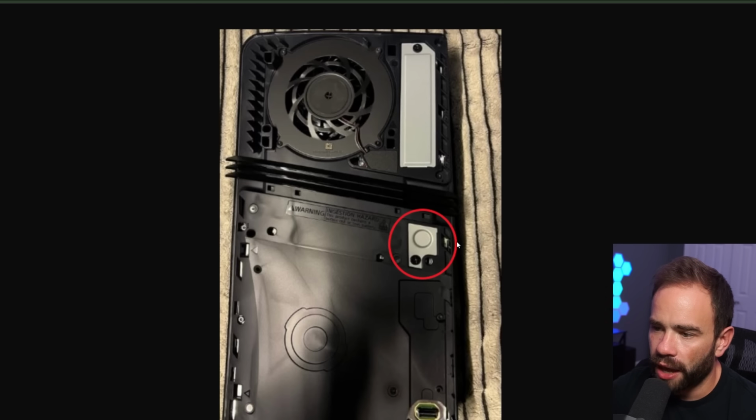And on this side, we have our spot for the disk drive down here. So that's just how it is with the Slim. You actually just slot it in, and it clicks into place. There you go. But then we have two other doors. This door is clearly for NVMe usage, so you would be upgrading your storage there.